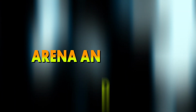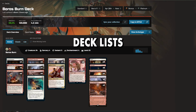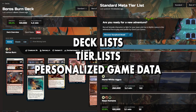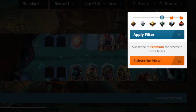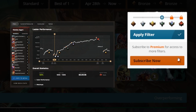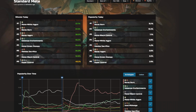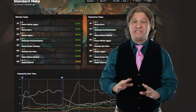When it comes to Magic the Gathering Arena data and metagame analysis, Untapped has it all. Deck lists, tier lists, and even personalized data to help you up your game. The site has a subscription service and a downloadable game companion for keeping track of your results. So if you want all the features the site has to offer, you will have to spend some money. But hey, if you're up for spending that money, the site is absolutely worth it.